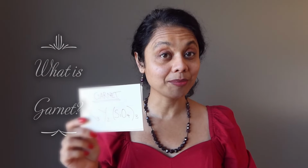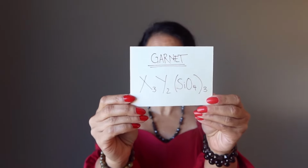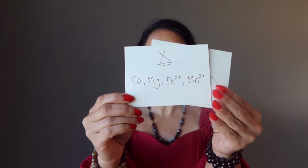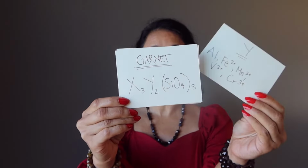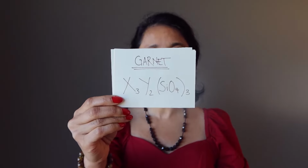So what is garnet? Well, garnet is actually a family of minerals that all have a common formula. Here is the common formula for all garnets. Now see the X in the formula? That can be any of these minerals, and the Y in the formula could be any of these minerals. So depending on the final composition of your stone, it'll depend on what kind of garnet you have. And as I said, there are so many different variations of garnet. They all have a similar structure, but then depending on what minerals are formed, you will get all colors of the rainbow.